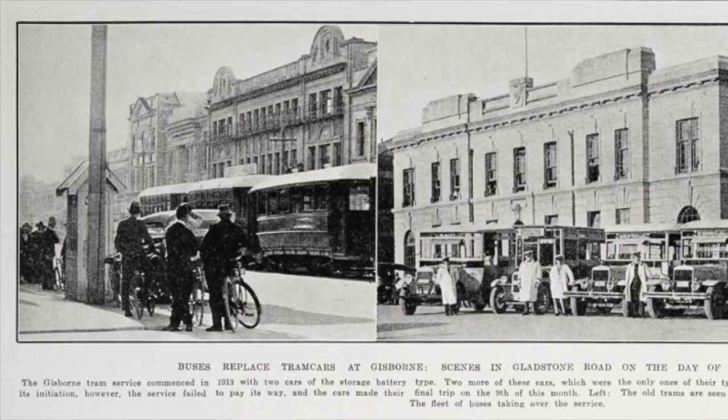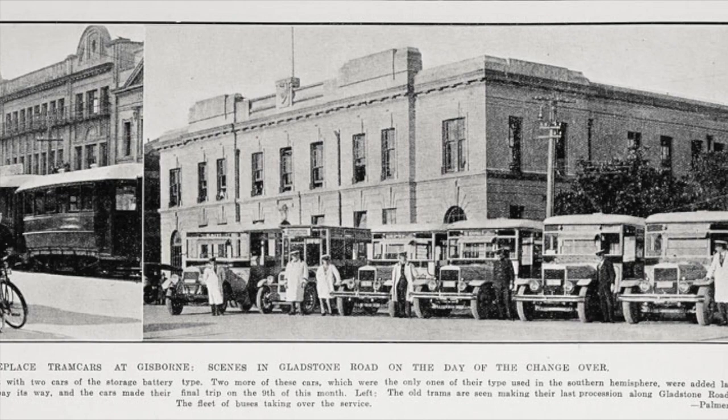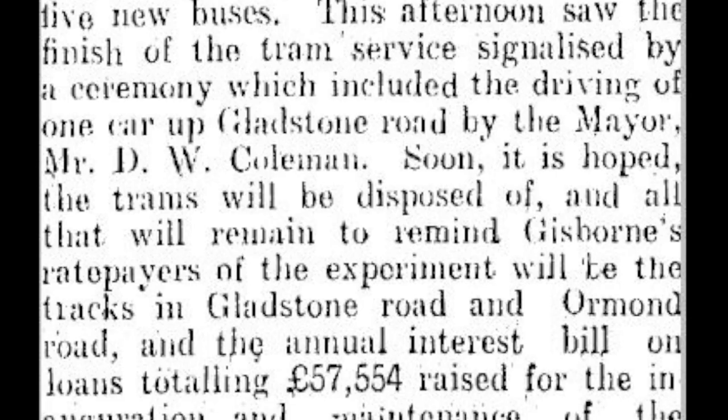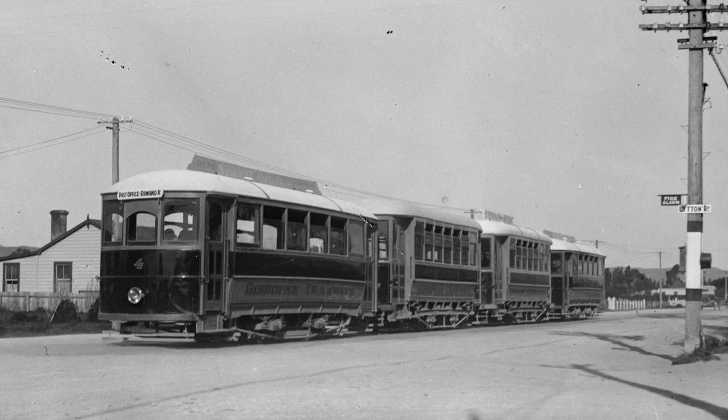Parked just around the corner in Reed's Quay in front of the government buildings were a fleet of buses ready to replace them. When the service was discontinued, the council's fleet of trams still only numbered 4, with only 3.5 miles of track. With only 16 years of service, Gisborne was the first town to discontinue their tramway with the least amount of service. Some of the biggest centres didn't switch to buses until the 1950s.